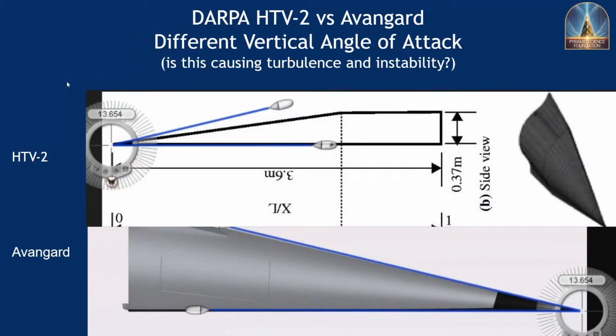Now we're going to look at what I'm calling the vertical angle of attack. We saw this earlier. The Avant-Garde has the 13.654 degree geometry in its vertical angle of attack, but this is far, far from that. And it's not any numerical, like a half of it or anything like that. This is just seemingly a random angle, and we have to ask this question: is this causing the turbulence and instability that makes our hypersonic weapons not work? But it just becomes difficult to know whether this is accurate. It's an accurate diagram. Everything seems to match up. So I've got to believe that this is accurate.